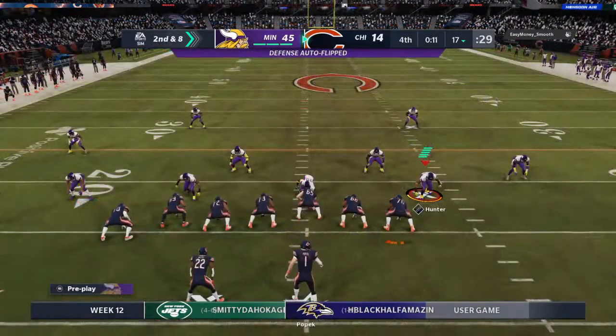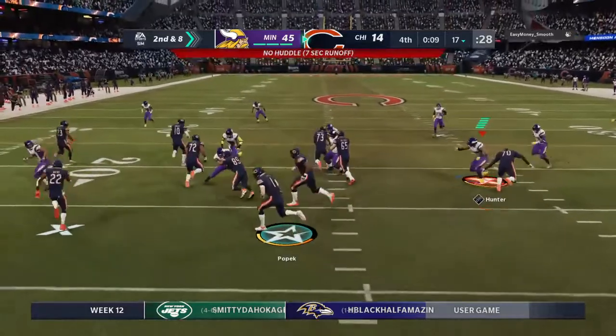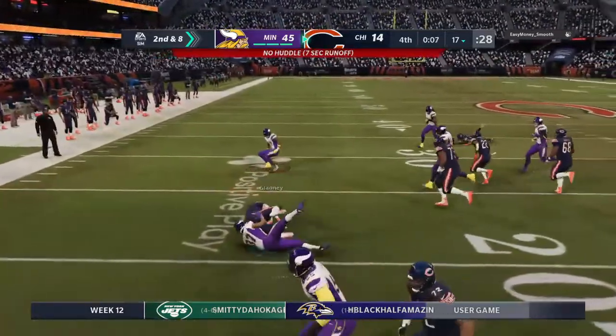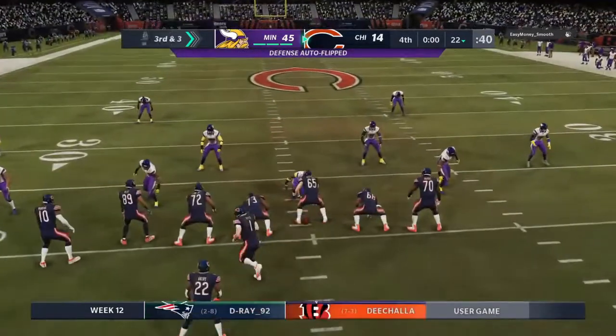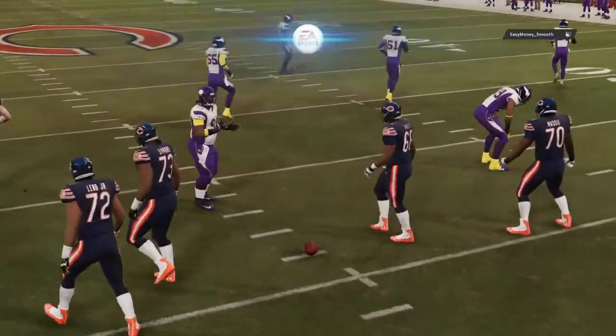2 yards the gain on the keeper, and it's 2nd down. 17-yard line. He's going to keep it again. And he goes across the 20 to the 22. He'll get 5 out of the keeper, but now it's 3rd down.